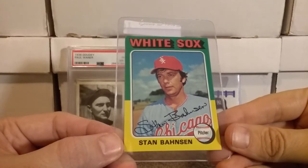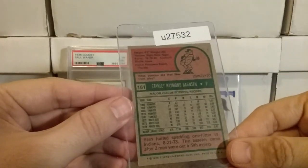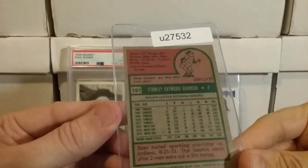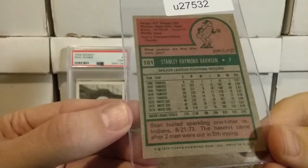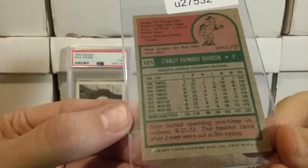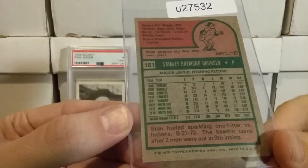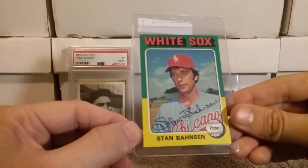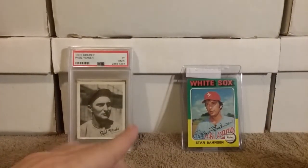Then I got this one here, Stan Bahnsen. I'm not sure exactly the pronunciation, but he had a fairly long major league career and was actually the Rookie of the Year, I believe in 1968, for the Yankees that year. It was 17-12, and he had a fairly decent career, approximately a .500 pitcher throughout. He pitched for a number of teams and pitched into the early 80s.